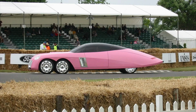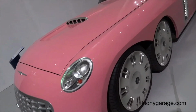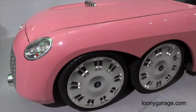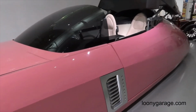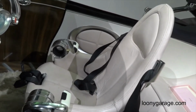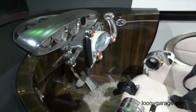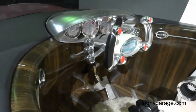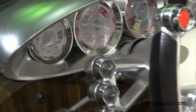Number 9. Fab 1. From the 2004 Thunderbirds film, Fab 1 was redesigned for the 21st century, and this was the result. 23 feet of carbon fiber and excessive pinkness. The futuristic 6-wheeled Rolls-Royce was built by Ford, and it really drives. The top speed is 199 miles per hour, having a total weight of 3.3 tons.